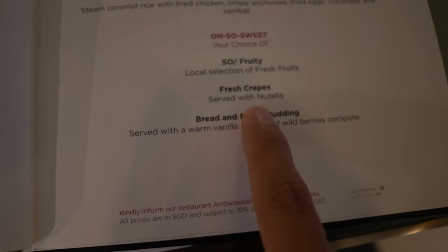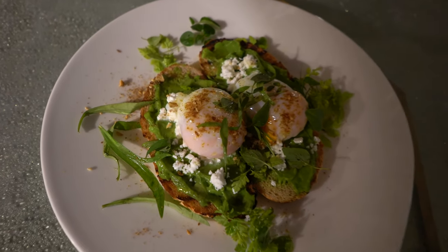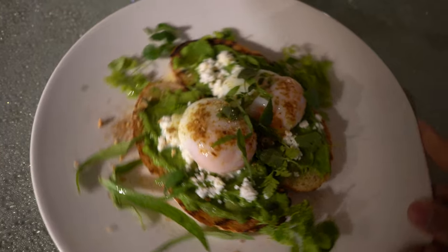This one sounds good, crepe. And then bread and butter pudding, and this is the mixed fruit that you can get. How is the coffee? It's a coffee night. Very good. This is the smashed avo. This is my first breakfast, so smashed avo, and it looks very nice.